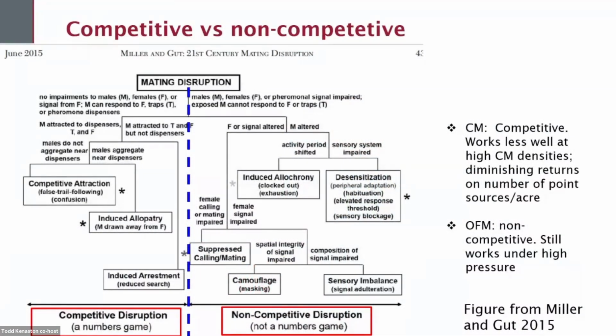And then here is some work by Jim Miller and Larry Gut. They published this in 2015, and it shows you a couple of things. It shows you all the proposed mechanisms.